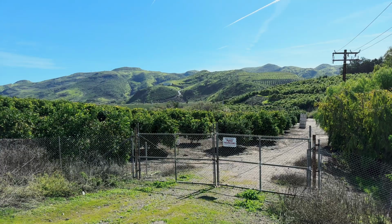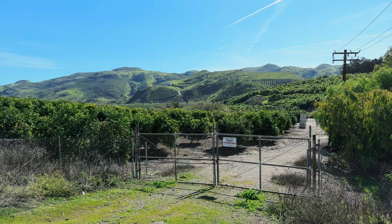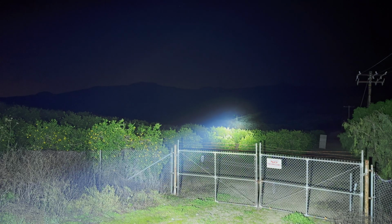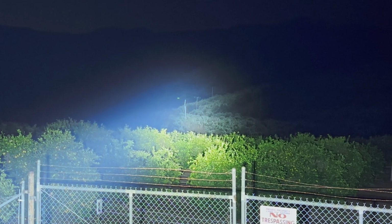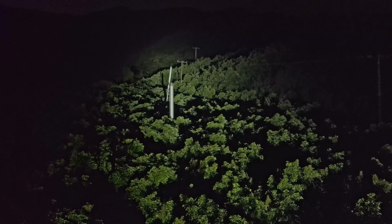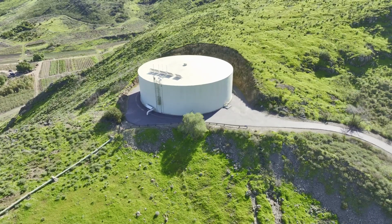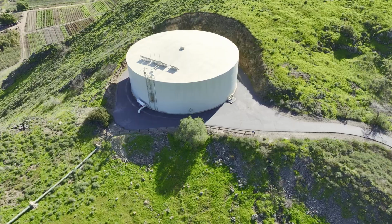Let's do some beam shots. Here's my filming location during the day, and you can see that there's a little wind turbine right here, and it is 250 meters away, so 1/4 of a kilometer. Here is the Wuben A1 on turbo on that same wind turbine 1/4 of a kilometer away. Then on the hill above it is a water tower, and that water tower right there is 1 kilometer away.